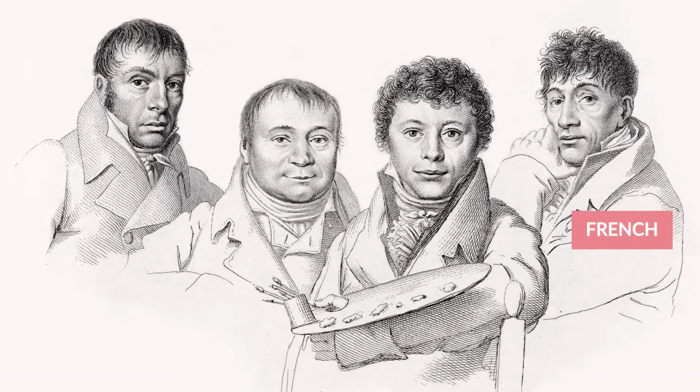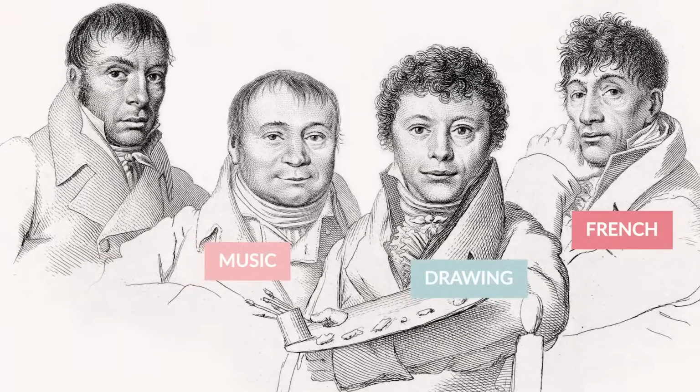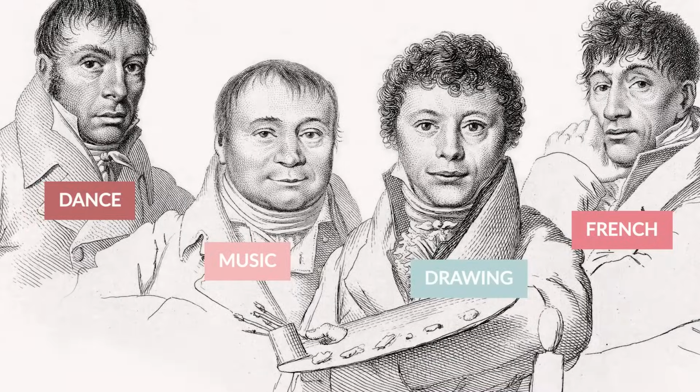Other masters would, of course, include things like French, drawing, music, and also, very interestingly, dancing. Having a dance master during this time period was essential because, of course, as Jane Austen said, to be fond of dancing was a certain step towards falling in love.